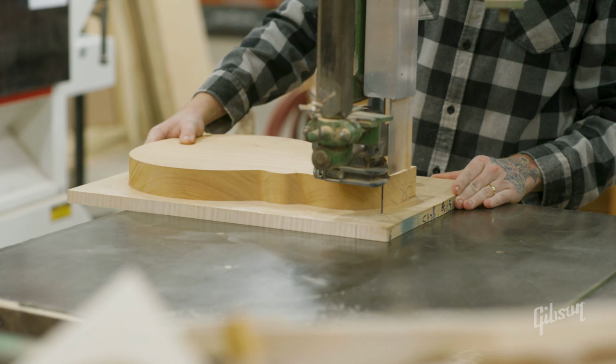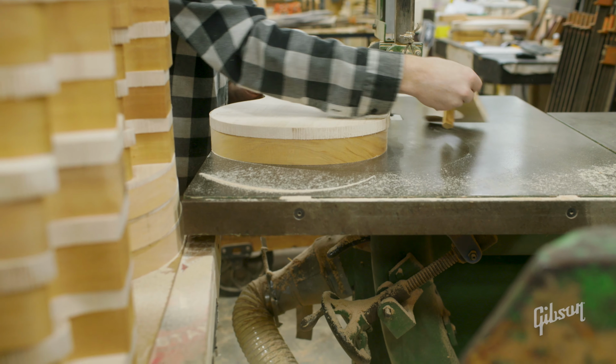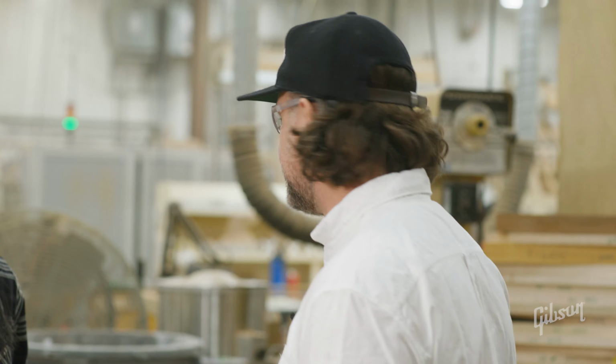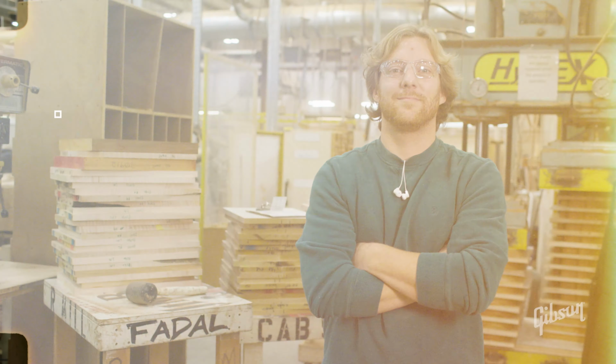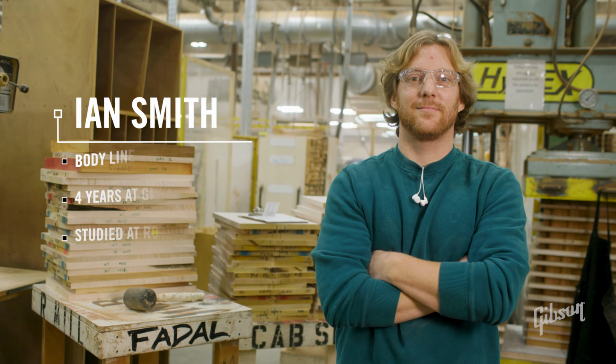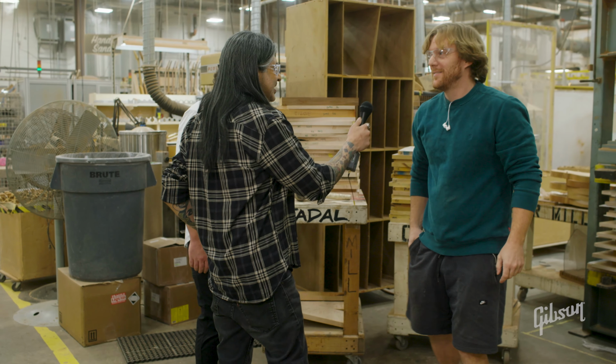So here we're starting the process of building a Les Paul body. It's attaching the mahogany back to the maple top through our press, and my boy Ian here, he can tell you a lot more about that. Okay, cool. Hey, what's up, man? Ian, what's up, man? Tell me exactly what's going on here with the bodies.